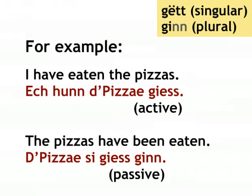I have eaten the pizzas. Ich habe Pizza gegessen, which is active. The pizzas have been eaten. Pizza sinn gegessen ginn, which is passive.